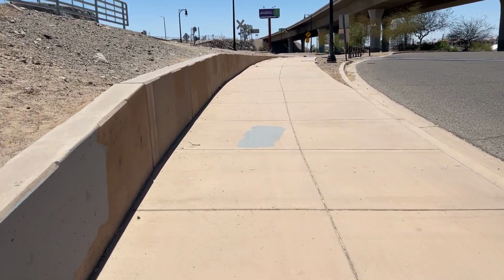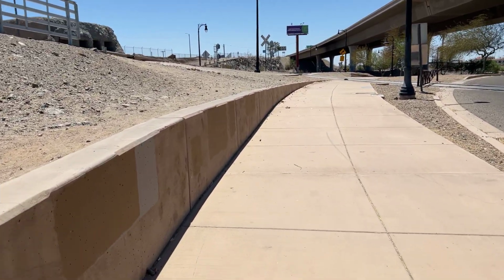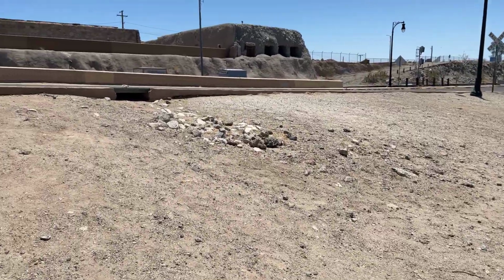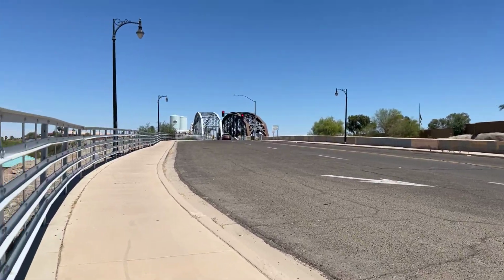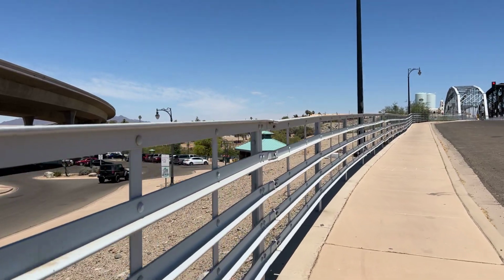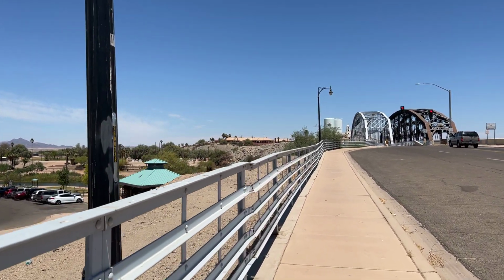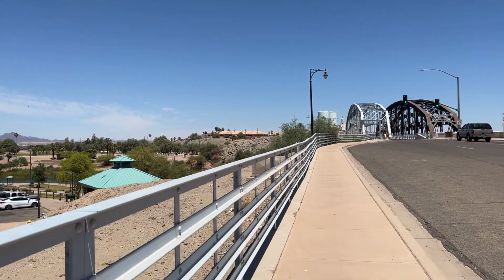Yeah, I just wanted to go take a walk across this bridge. It's an old bridge. It's kind of cool. This is in the town of Yuma, Arizona, just across the Colorado River. This is the Colorado right before it drops into Mexico.